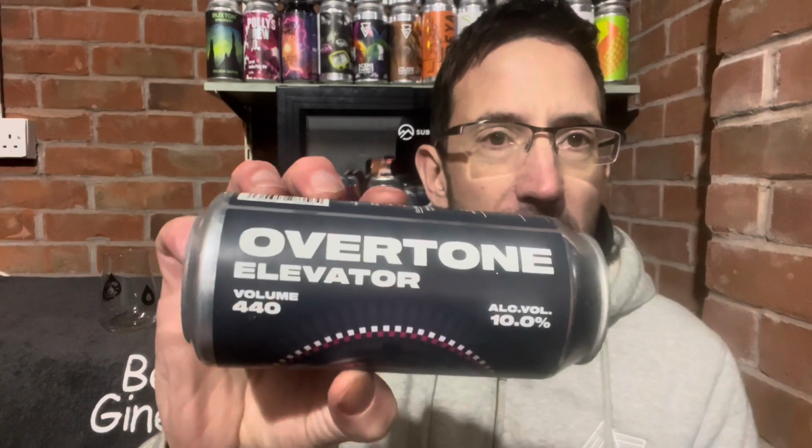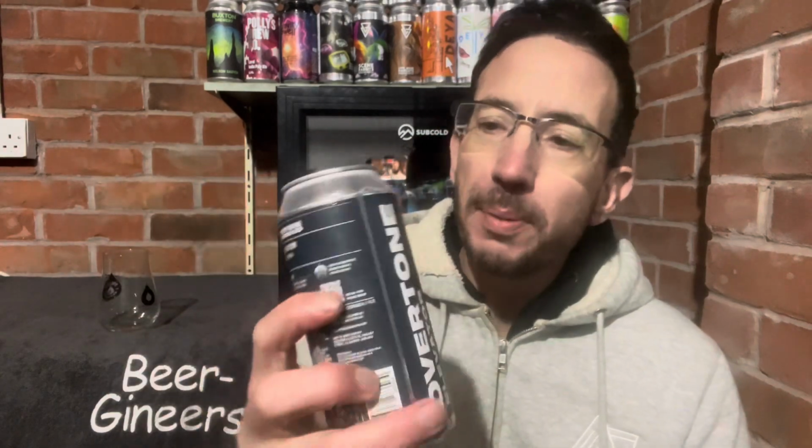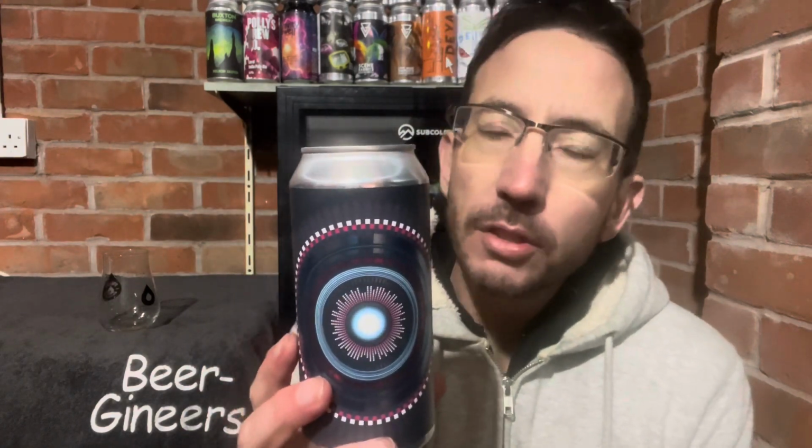So up for review, I'm very excited about this. We've got Overtone Elevator. It's a 10% triple IPA, and this has jumped the queue. I've got quite a few beers that I bought before this. I am quite fastidious about trying to review them in the order which I bought them. The reason is the blurb on the website said that this was Overtone's biggest and boldest hoppy IPA that they've ever done.